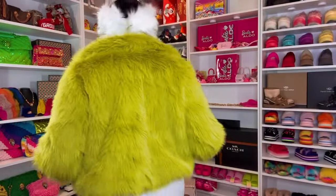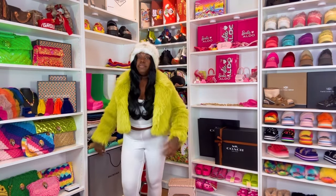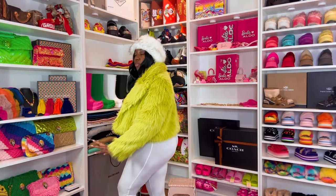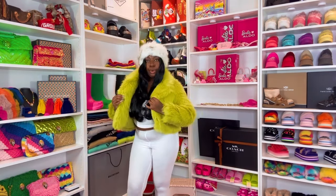Same coat, same size, large, you guys. It's amazing. Still cropped, still pretty. Like I said, this is the fox fur mama coat, or foxy mama fur coat. And these are all fox fur, of course, because, you know, we do not kill animals over here. We support them.